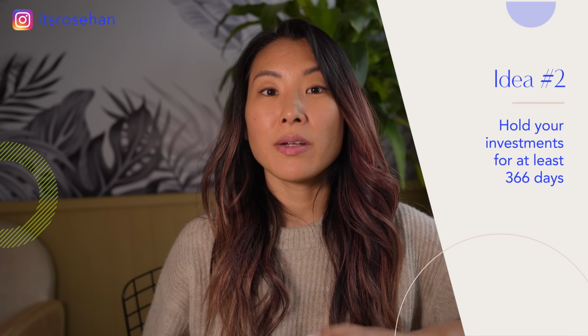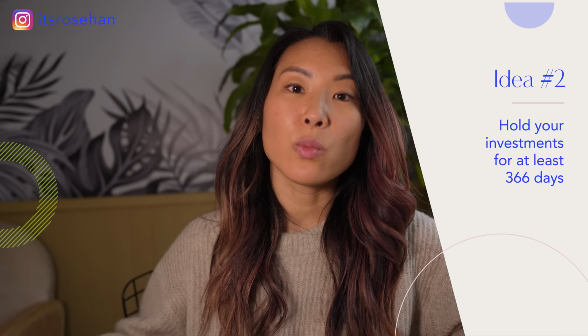So my tip for you is, if you are planning to sell any investments, whether it's stocks or crypto, and those have appreciated in value and therefore you'd be selling at a profit, make sure not to sell that asset until at least 1 year has passed. That way you incur the long-term capital gains tax rate versus the short-term capital gains tax rate.